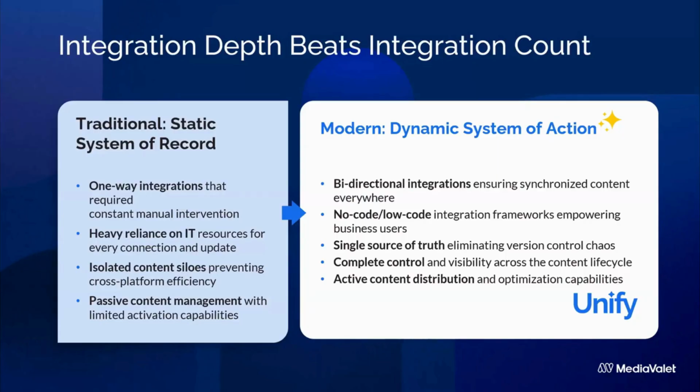If we look at the right side, I'd like you to think back to those frustration points that we talked about in the poll at the beginning of the session. So we've got bi-directional integrations. That means that when a designer updates an asset in Adobe, it doesn't save locally, it syncs back to the DAM automatically. The same source of truth, the DAM, stays the source of truth.